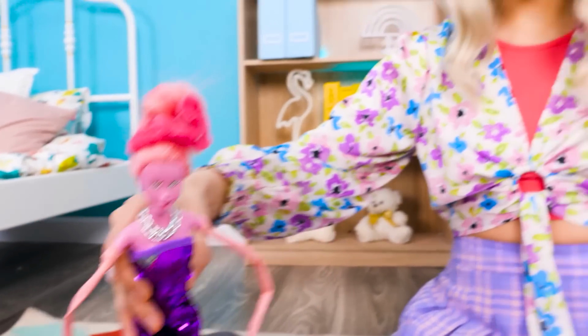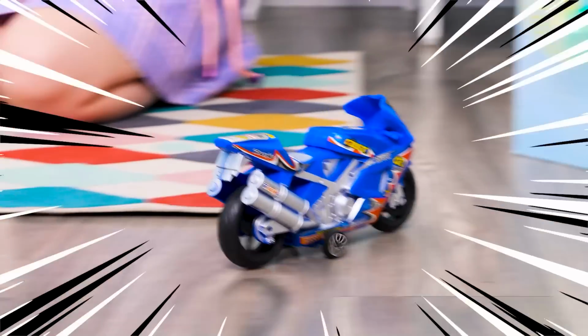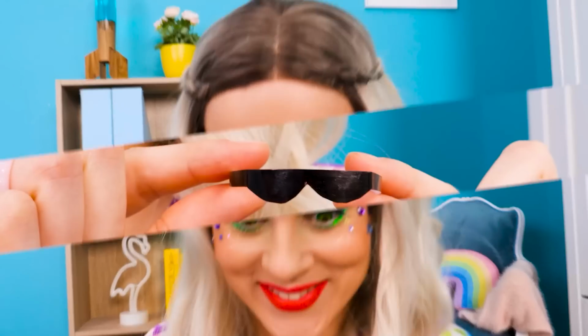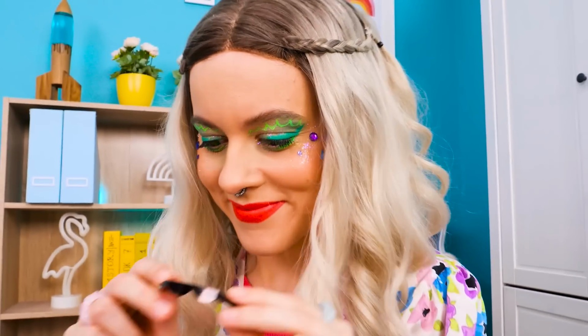Walking with long legs is hard! Practice makes perfect, right? Whoa! How did this toy motorbike get here? Ah, it looks better in pink! With tassels and diamonds! And every rider needs sunglasses. These ones are made from a black cup.